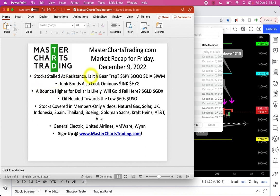Stocks stalled at resistance. I still think that this could be a bear trap. However, junk bonds also look quite ominous, so I think there is a good chance we will get a pullback of some sort in the near term for stocks. Dollar has been declining lately, but I think it could bounce, and gold is currently at resistance. So let's see if it fails here and makes a new low. It's entirely possible. And oil is, I think, headed towards the low 60s.